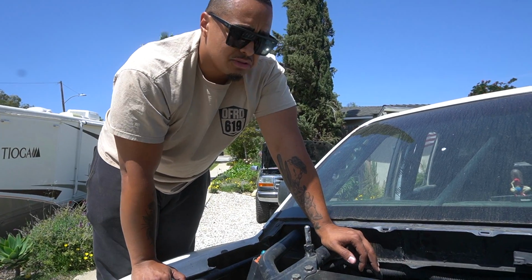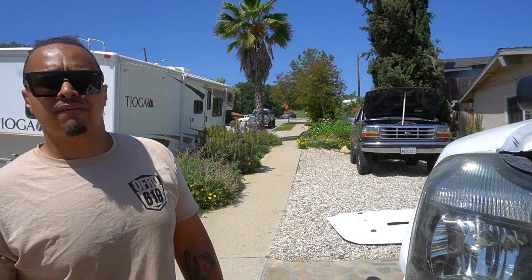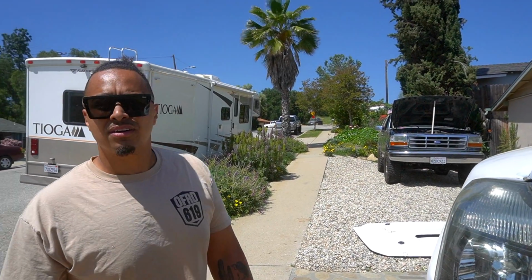I haven't done anything to the motor at all. But I think that pretty much sums up the front. Do you have any questions about the front? No, dude. I'm a sucker for interiors. Let's check that out. All right.